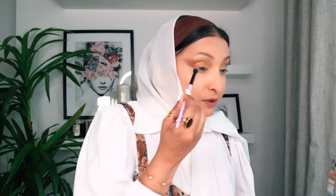Now I'm going to take a fluffy brush and I'm going to take this dark color again. I'm just going to blend. And I'm going to take a narrow brush, take the same dark color, and create the under eye.